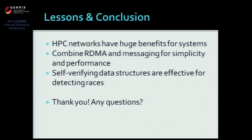So to conclude, a few lessons from building Pilaf. Our goal was to show that high-performance computing features will be effective in the data center, since we believe that these high-performance networking features will be available in the data center in 5 to 10 years. We found that InfiniBand's RDMA feature was indeed effective in creating new systems. And we decided that combining RDMA for read-only operations with traditional message passing for write operations gives the best balance of both simplicity and performance.